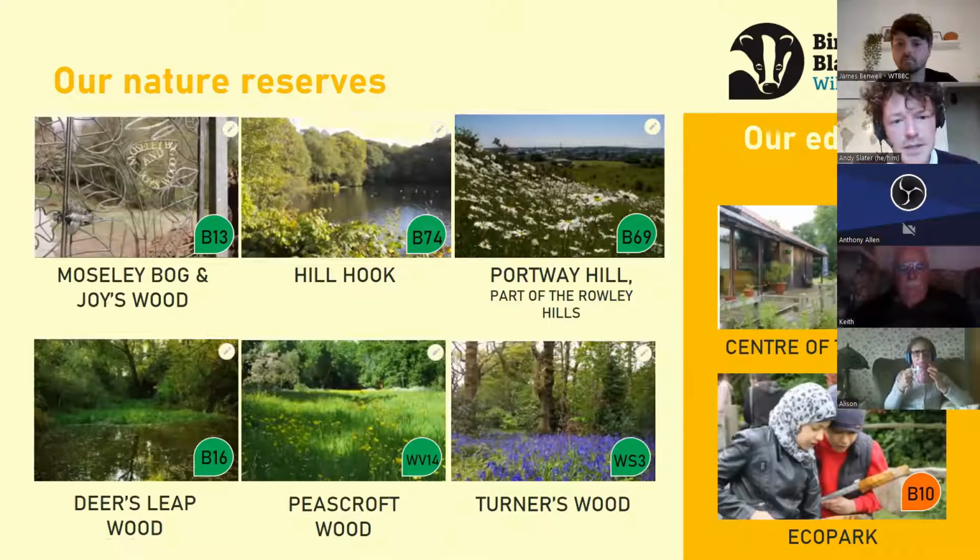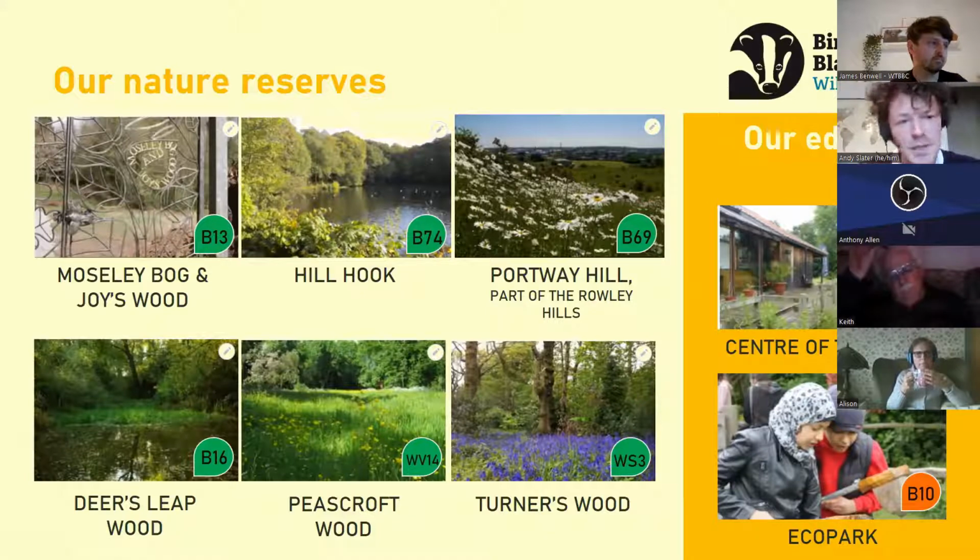The Wildlife Trust manages 6 nature reserves dotted across Birmingham and the Black Country. These are all open for anyone to visit, and I've been to 4 of them and I love them. I'm actually currently doing a survey of Deersleep Wood, of the invertebrates there, so I'll be writing a report about that soon. There's also 2 education centres as well. There's a Centre of the Earth in Winston Green and Eco Park in Small Heath, where the Trust hold education days, volunteer days, to help, again, connect the local community to the wildlife in those areas.